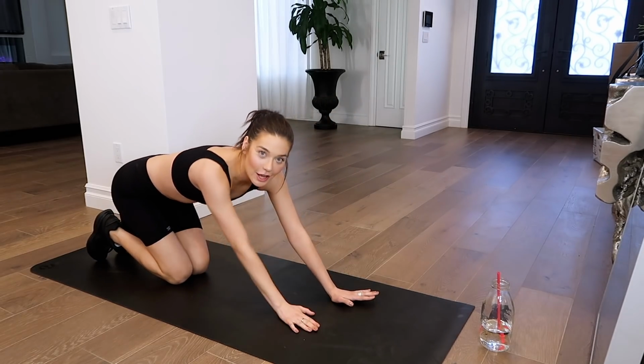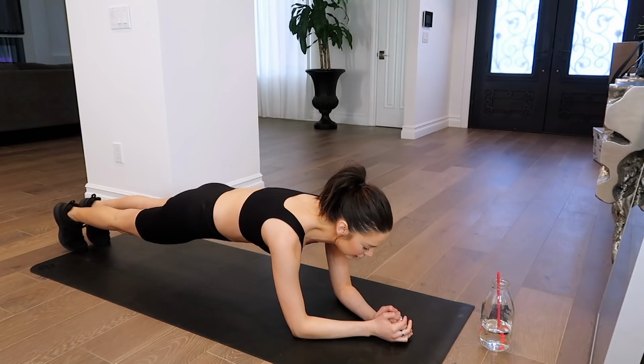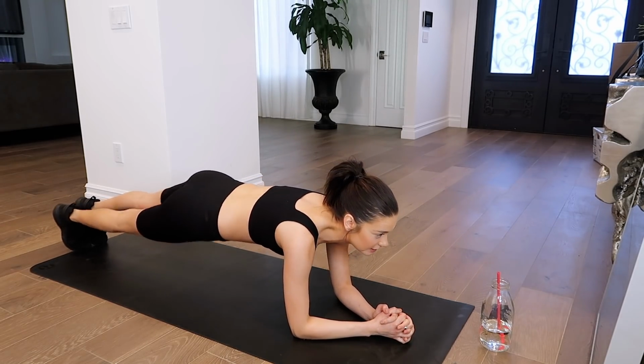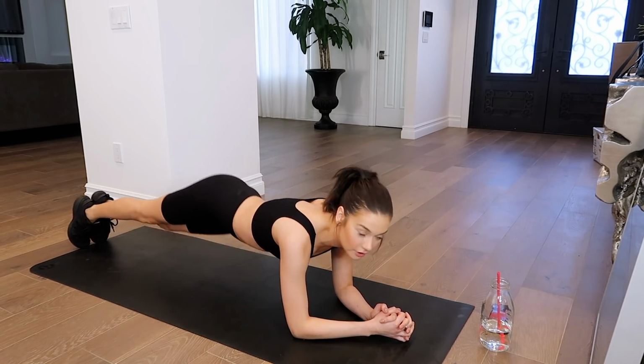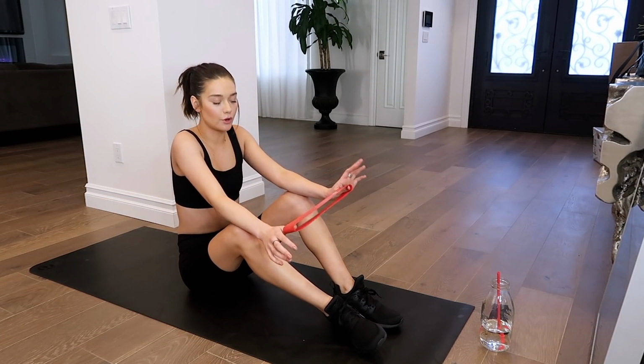And I love these kind of plank variations. You can just hold your plank for like 30 seconds, a minute, but doing the side dips like this focuses on your waist.